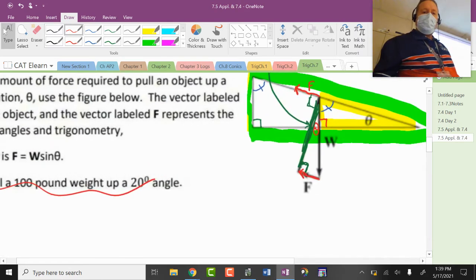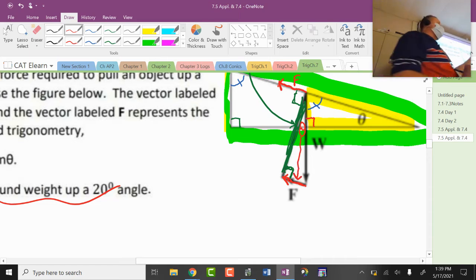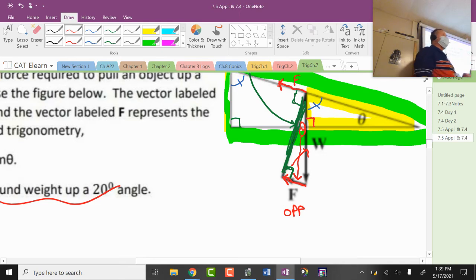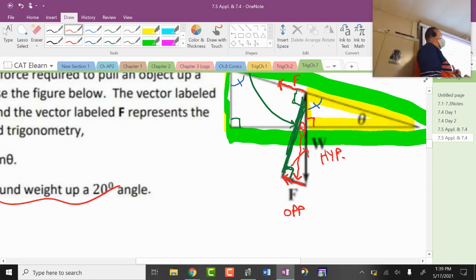So what's true, and let's verify this. Well, look at this. I have a right angle, and what side is this? Opposite, adjacent, or hypotenuse? Opposite. And then what side is this? It's opposite the 90, so what side is it? Hypotenuse. Someone said adjacent. Hypotenuse is always opposite the right angle.